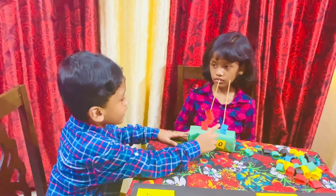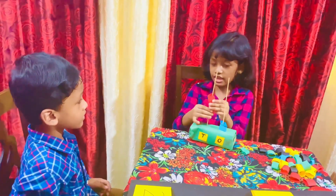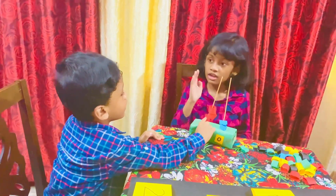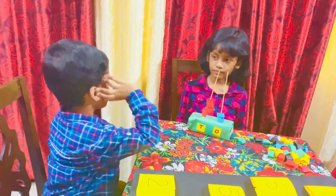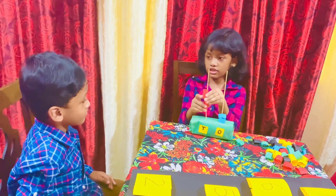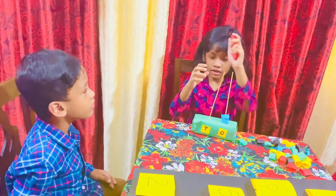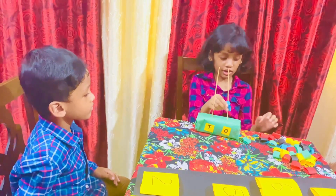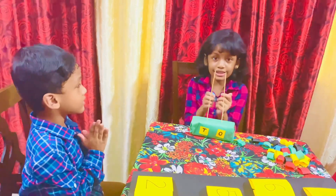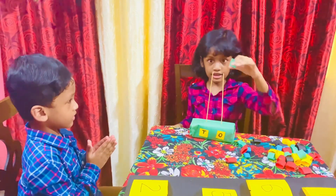Well, Ricky, you put 3 and you put 2. Yes, these are 10s and these are 1s. 1, 2, 3, 4, 5. 32. Yes! So you see, here are the tens. The reds are the tens. These are 32. And these are the ones. Next is 1.